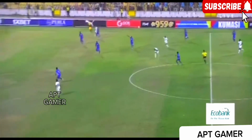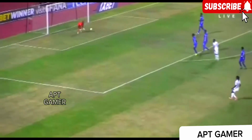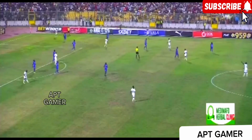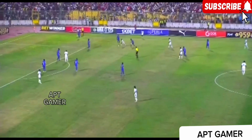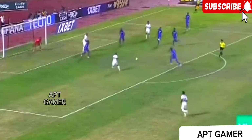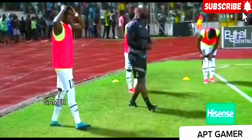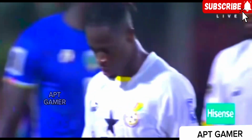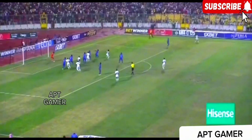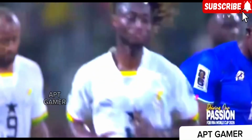But now Ghana do come with a break. Look at Sulemana. Sulemana with a first time strike, hoping that it will ultimately come his way. Here is Kudus trying to work it on his left. Mohamed Kudus into a very good area. Sulemana. Best chance of the match into a decent area.